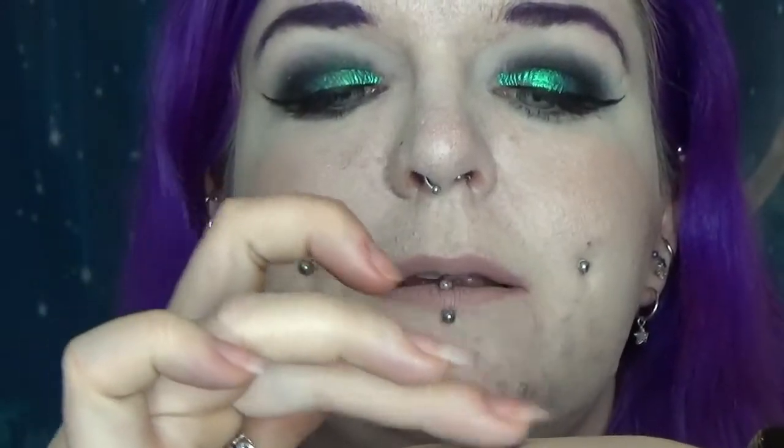So I'll give it a wee time to get tacky, as they say. It's so shiny. Okay, that feels quite tacky now. So I'm just going to take the glitter, press it on. I don't know why I'm covering the whole patch. It looks so pretty though.